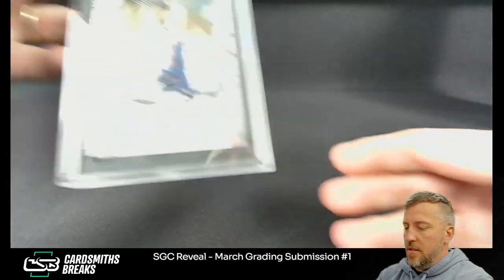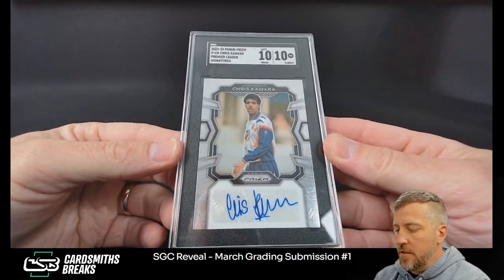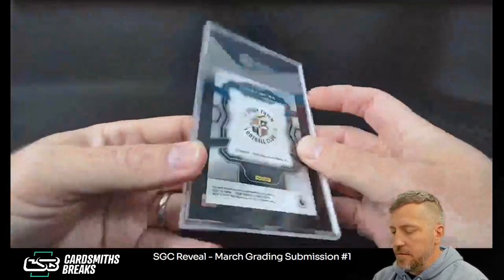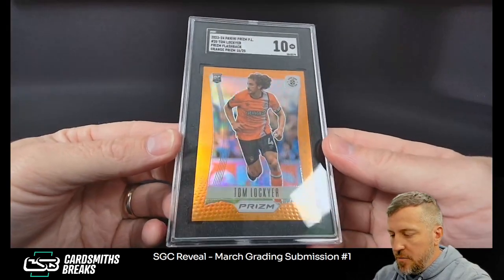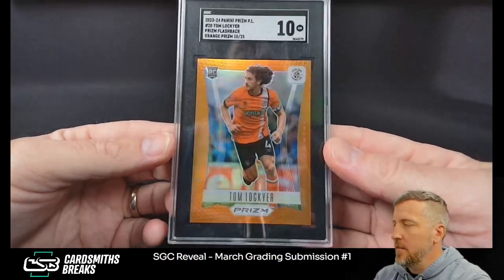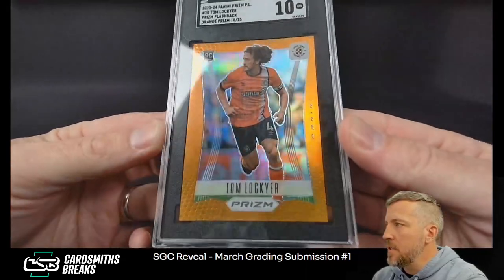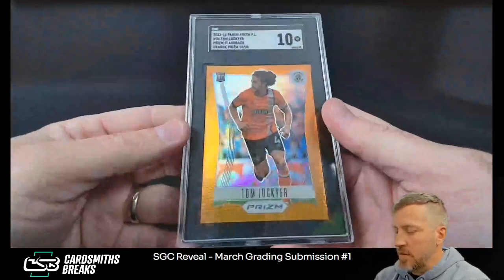From Sam's Breaks, whoever that is. A Chris Kamara Premier League Signatures for his Luton Town PC. 10 and a 10. He'll be happy with that. And your... I love this card. Tom Lockyer. An Orange Prism Flashback. Got a 10. I sent a picture to Omni and I said, I love this card. And I sent it in. Number to 25.